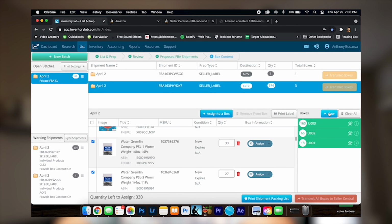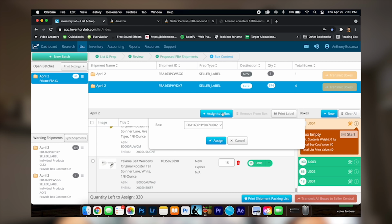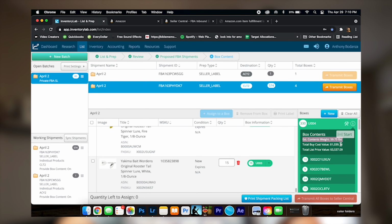Oh, I should also probably make a new box first. So go over here to new, create 1 box. That'll be the 4th box. And now it's gonna uncheck everything because I can't do anything right now. Now I hit assign to box. And then this is gonna be box number 4. It says the estimated weight is 60 pounds. I hope it's not. Let me weigh that real quick. Dang it! 54 pounds. So what we're gonna do, move some stuff from here into the other box.